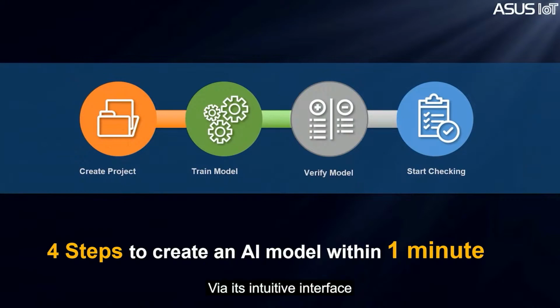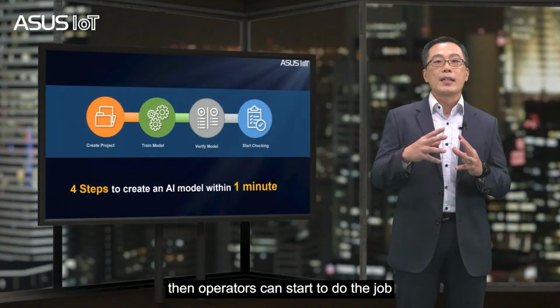Via its intuitive interface, it takes just 4 steps to create an AI model with Ice Detector. And in under a minute, after the model has been built, the line manager can switch to operator mode, then operators can start to do the job.